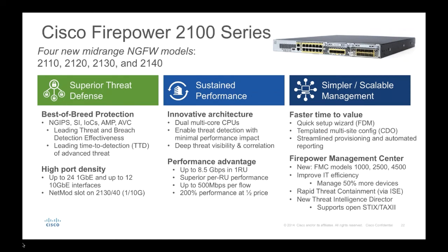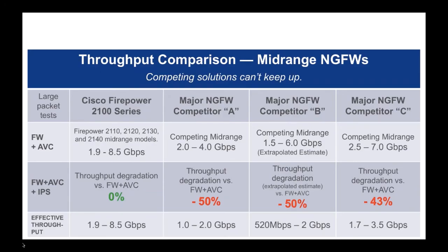So we want to be able to aggregate those and have them work together to help protect our customers. As I mentioned, one of the great calling cards, if you will, of the 2100 series is the performance. What I've just done here is shown a very simplistic chart against some of our largest competitors, who at the moment all remain nameless here. What we show is the throughput with the firewalling plus the application visibility control. And that's what the traditional NGFW had offered. As you can see, the performance as you go from left to right.